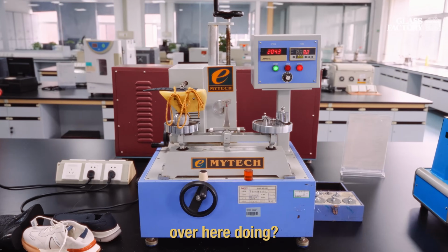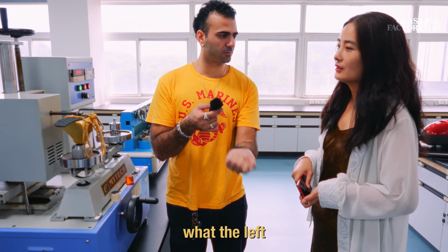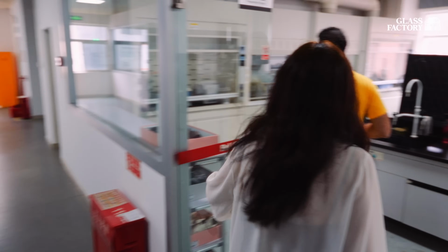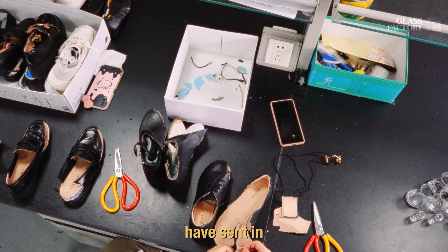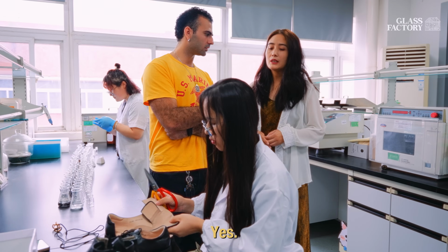What does this machine over here do? Abrasion for the test outsole. So you put a piece of rubber from the outsole and then you see what the left behind residue is? Yes. Okay, very cool. These are shoes that people have sent in, and you guys are cutting them up to test what materials are there, and you're going to recreate elements that people like. Yes. Okay, understand. Very cool.